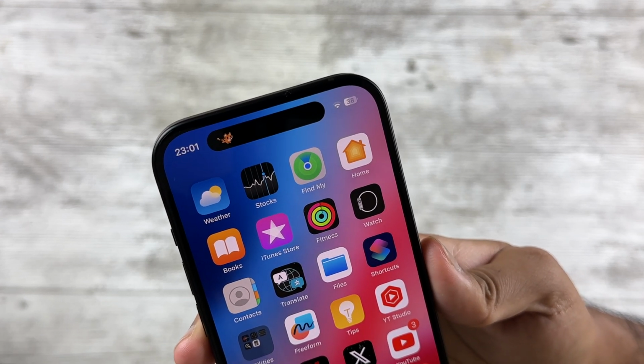Do remember last year only the Pros had this, but with the mainstream iPhone now gaining this, I'm sure more developers are going to have the incentive to build around this and have specific features made for the island. And so the future of the island is quite exciting, and also at the end of the day guys, visually speaking, this island is a massive upgrade over the ginormous notch the iPhone 11 has.